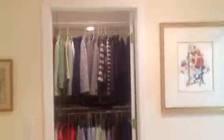Master bedroom. Master bedroom here. Walk-in closet, very ample. Walk-in closet. And on the other side of the doors as well, there's space. The bathroom. Two vanities. Well, she can take the door off.